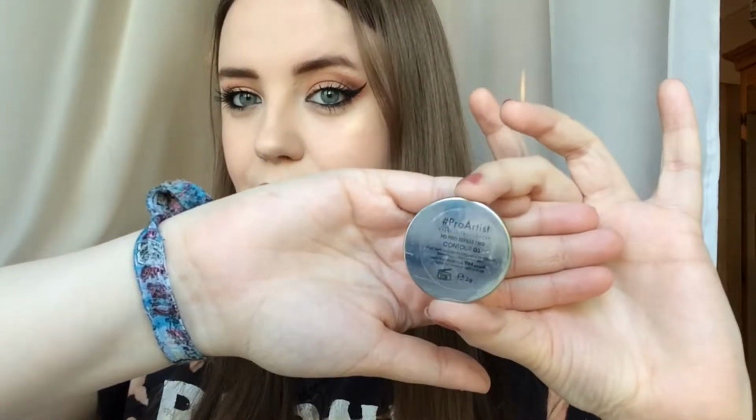What's next? Let's go with, yeah, this. So if you go to Superdrug, they have Freedom Beauty, which is kind of the same as Makeup Revolution. I'm pretty sure they're owned by the same company. But they do these little pro artist magnetic pans like this.